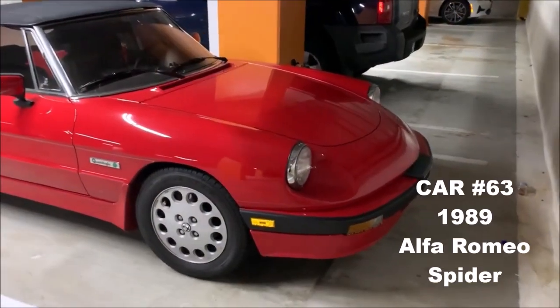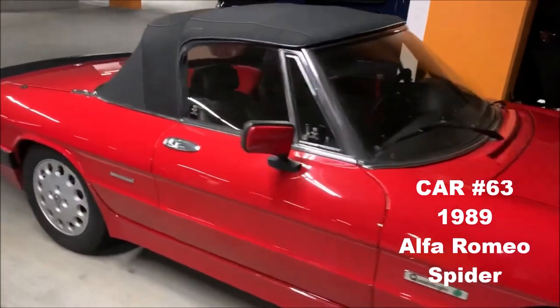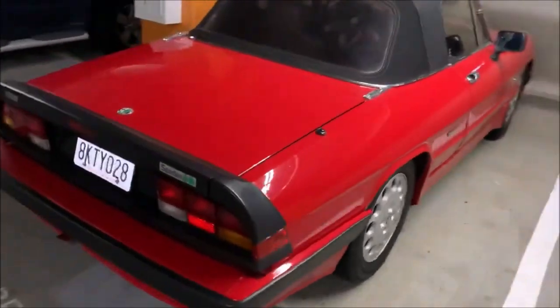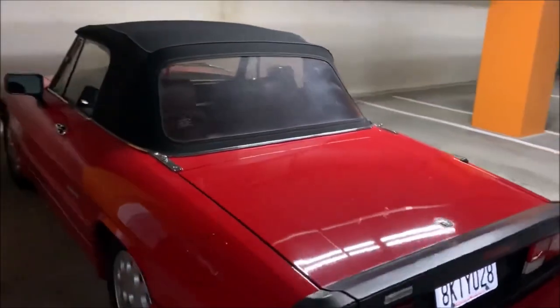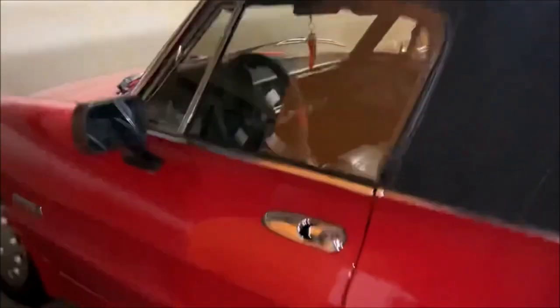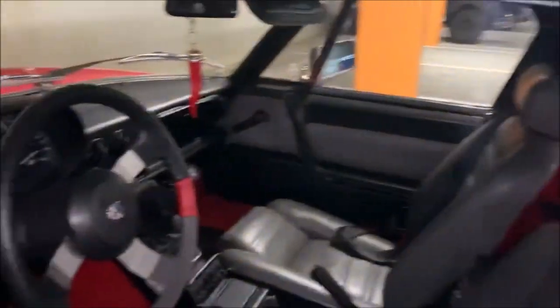This is my 1989 Alfa Romeo Spider Quadrifoglio. Also comes with the red hardtop that I have stored away at the moment. It is designed by the Italian Carrozzeria Pininfarina. Got the red interior, standard on all Quadrifoglios.